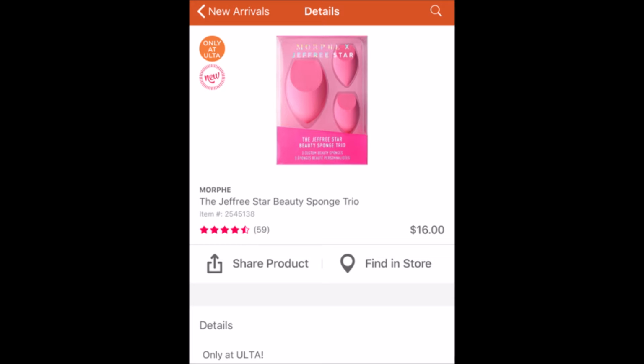The next is by Morphe, and it's the Jeffree Star Beauty Sponge Trio. I like Morphe beauty sponges. I think they have a really good material that they use. I have a few of them. There's nothing special about the shape. I mean, it's a nice shape. I'm pretty sure it's a shape that I've used before, but I wouldn't mind trying these. And it comes with a regular size big one and then 2 smaller ones. I feel like the smaller ones might be bigger than the Beauty Blender small ones that were tiny as shit, and I'm pretty sure my dog ate them. She didn't, she's fine. I'm just intrigued to actually see the size of them, but that retails for $16.